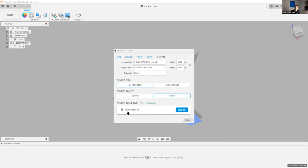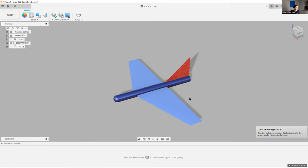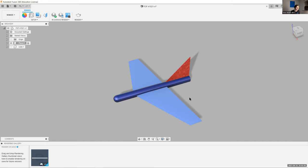Are you having a timeout just on your local render? Yes. Gotcha. It really does depend. What I'd recommend is lowering the resolution. Sometimes you'd be surprised that you don't need the top tier rendering. I mean, maybe you do. Okay, I would absolutely recommend cloud rendering.